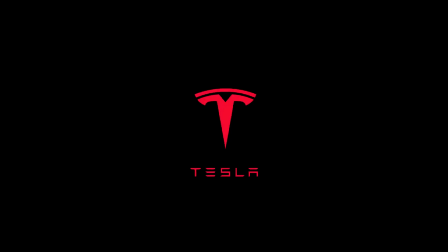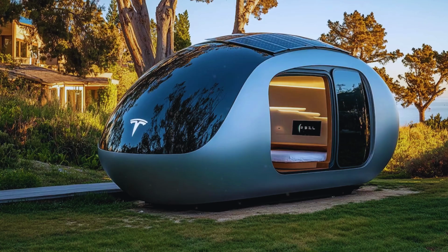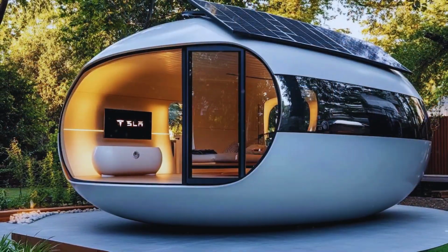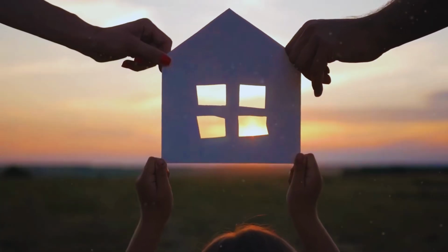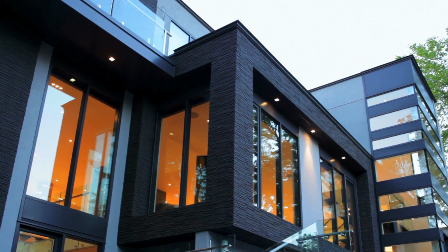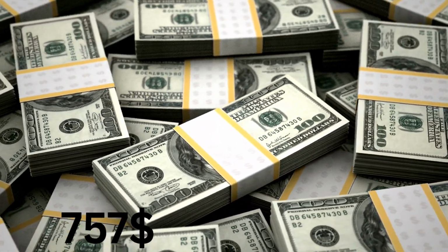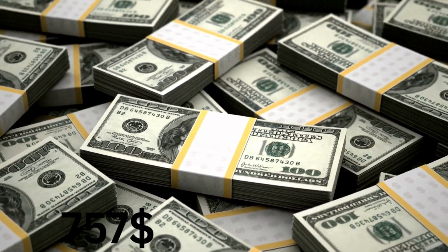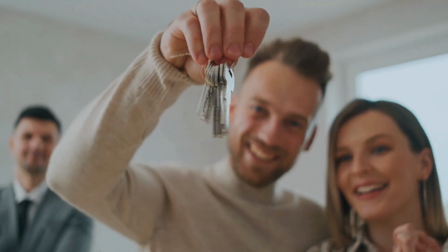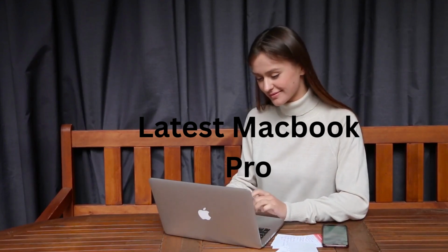Tesla has done the impossible. The $757 tiny house you won't believe exists. Elon Musk has done it again. In a move that has shocked the tech world, Tesla has unveiled the Tesla Tiny House 2025, a fully autonomous, self-contained, intelligent home for an unbelievable price of just $757. Yes, you heard that right. $757 for a home that offers more than most luxury gadgets on the market today. That price is less than the cost of the latest Mac Pro.